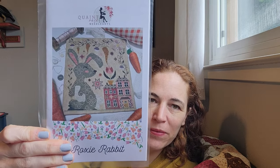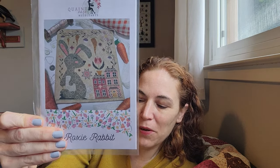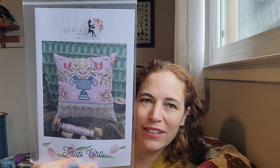This one is Quaint Rose Needlearts. She just released some new charts, and I ordered a couple of them for the shop. This is so cute. This is Roxy Rabbit. Always, you know, gigantic bunnies. It's a thing, and they're adorable. And Tulip Urn. This is part of a series. It's really cute. So I picked those up as soon as she announced them.